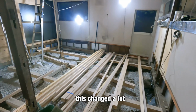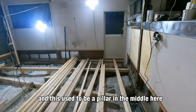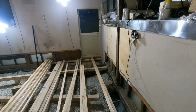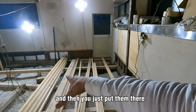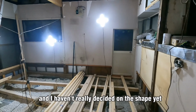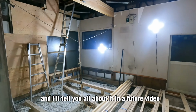This changed a lot, don't you think? To the right here, we'll have my future kitchen. And this used to be a pillar in the middle here. I still haven't decided whether to make an L kitchen here or a straight kitchen. Japanese kitchens usually come in units, and you buy them and then you just put them there. Prepare for the plumbing. But this is an old house and I haven't really decided on the shape yet. There's a great way of buying old Japanese kitchens and I'll tell you all about it in a future video.